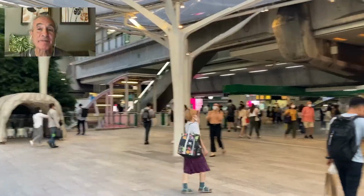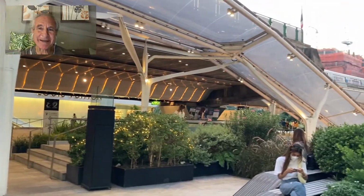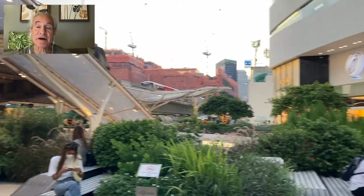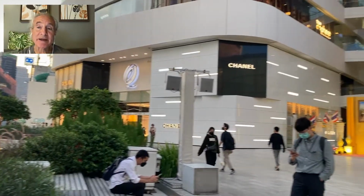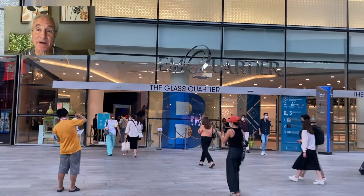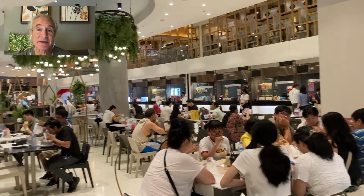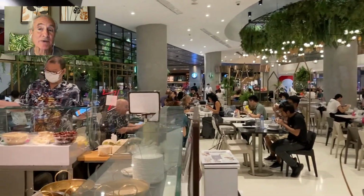Then by the Phrom Phong station is the really nice and upscale EM Quarter Mall. Actually, it's sort of several malls combined, and it's both sides of Sukhumvit connected by the BTS station. This place has a food court at the basement level. It's a little pricier than Terminal 21, but excellent food, very nice place to eat, and so I can recommend that also. So lots of nice food choices in the area.